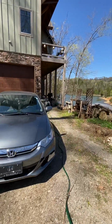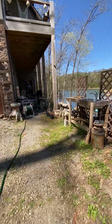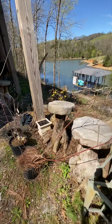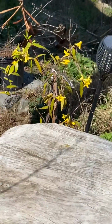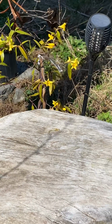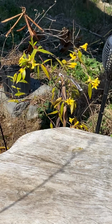Oh, I'm sorry, I have one more thing to share with you. I did want to show you this. When I first got these Carolina jessamines, they all had flowers like this. And I don't know why, but they're not blooming up there as much. I don't know why. And this one I thought was dead. I just threw it in the ground and it came back and it's blooming beautifully. I don't know what I'm doing.